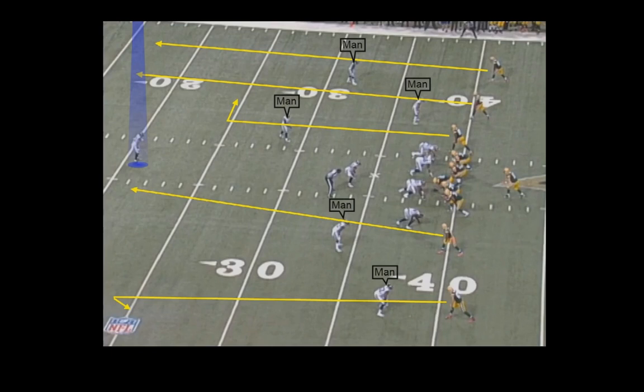Beyond that, we also got what looks like a single high safety up here. We got this one man up here. And so this is what Rodgers is reading pre-snap. This certainly looks for all the world like cover one, man under. Because you've got this one guy. And again, what cover one means is it's one man for the entire field.